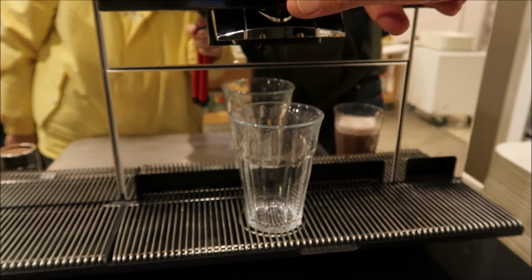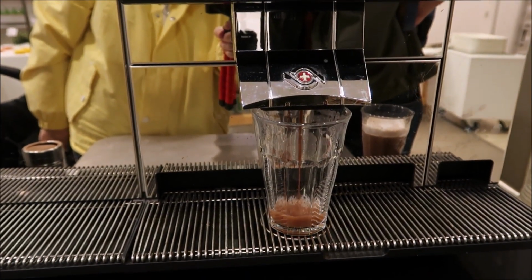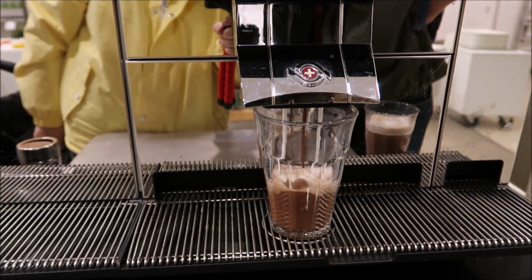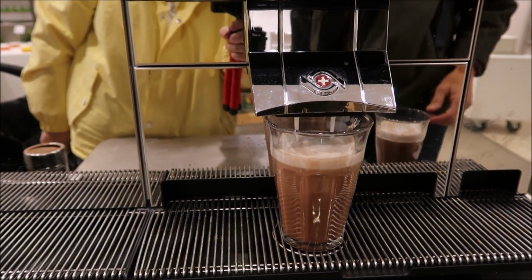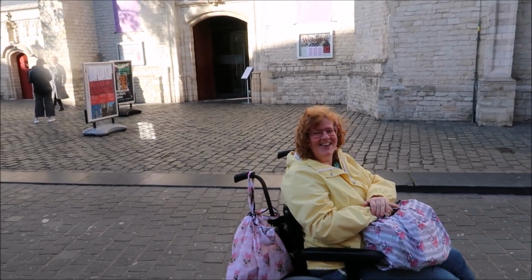Hot chocolate glass. Water. Doesn't look tasty when you look at it like this. Now it looks tasty. Where's the whipped cream? Hello, dear.